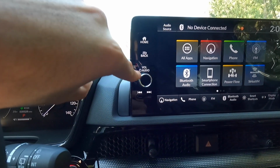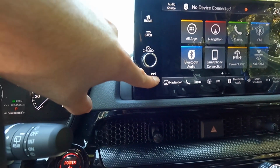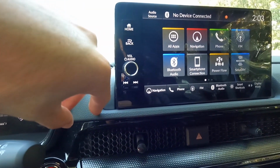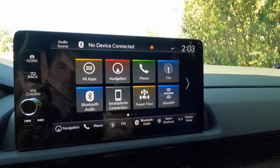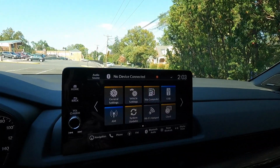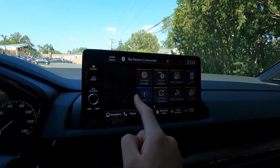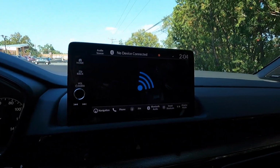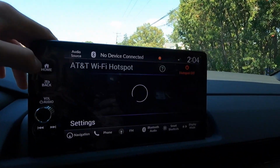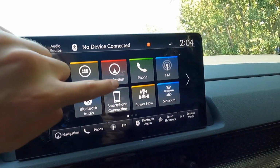You get your home button, your back button, your volume control knob, and then this is to go back on a track. This is to go forward on a track. Those are really your only physical controls. Moving over to this screen again, this is what your second screen looks like. You get your trip computer stuff. This is a Wi-Fi hotspot capable vehicle, so you can go into your Wi-Fi hotspot if you wanted to as well. If you go into there, it's going to show you all these AT&T. You can turn your hotspot off and so on and so forth.